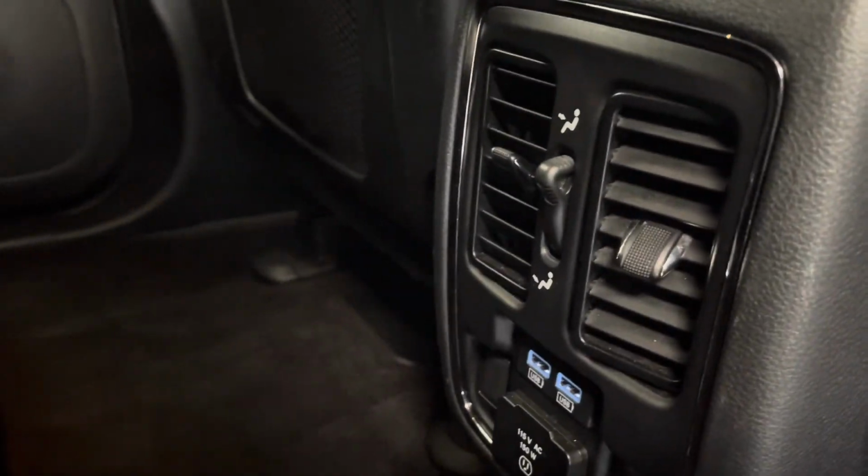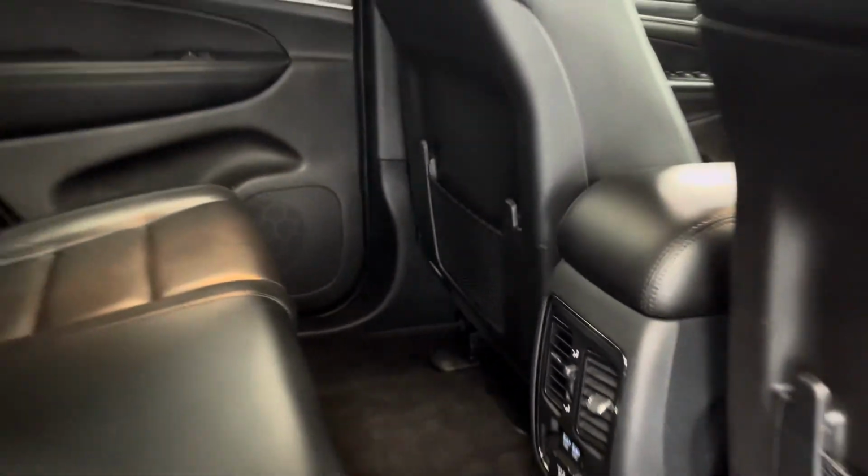Again, very nice leather all the way around. You do have a flip down cup holder, plenty of space back here, and you will have a flow through center console with a 115 and 2 USBs.